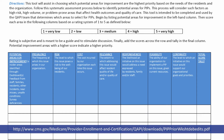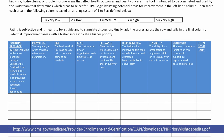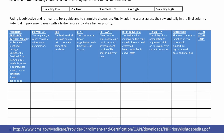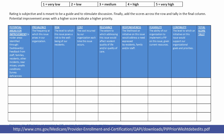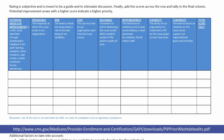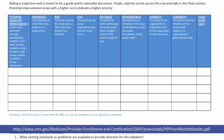Follow the systematic assessment process below to identify potential areas for PIPs. The process will consider such factors as high risk, high volume, or problem-prone areas that affect health outcomes and quality of care. This tool can be completed and used by the QAPI team that determines which areas to select for PIPs. Begin by listing potential areas for improvement in the left-hand column. Then score each area in the following columns based on a rating system of 1 to 5 as defined in each column.